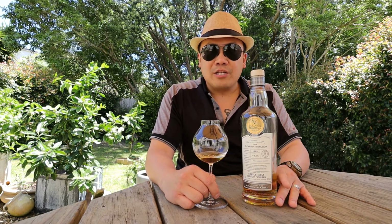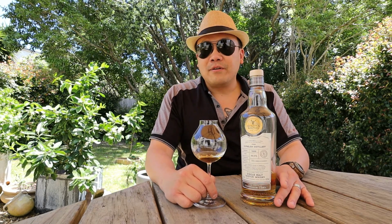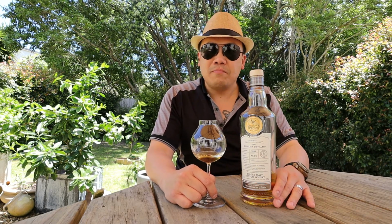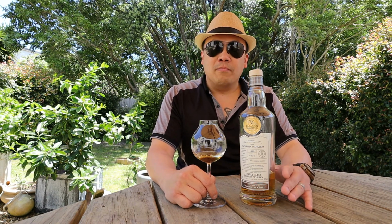Now, you get a lot of different Clynelish out there. Some of them are in sherry casks and bourbon casks. I quite like both. I think they're both very different. Some people believe that bourbon cask is the epitome of Clynelish. Me, I don't think it's an epitome. I think it is excellent, but I like both, sherry or bourbon.